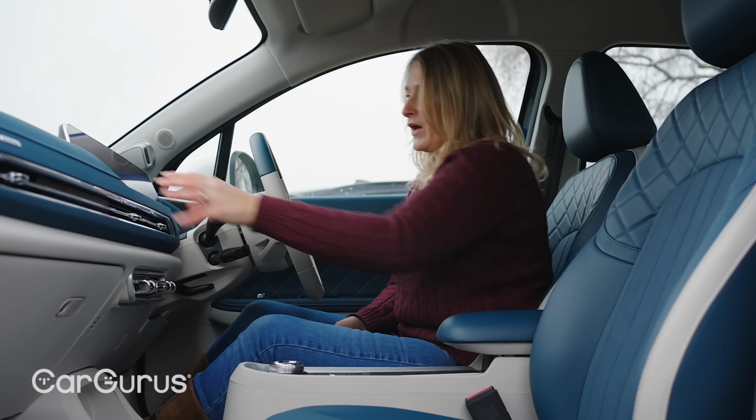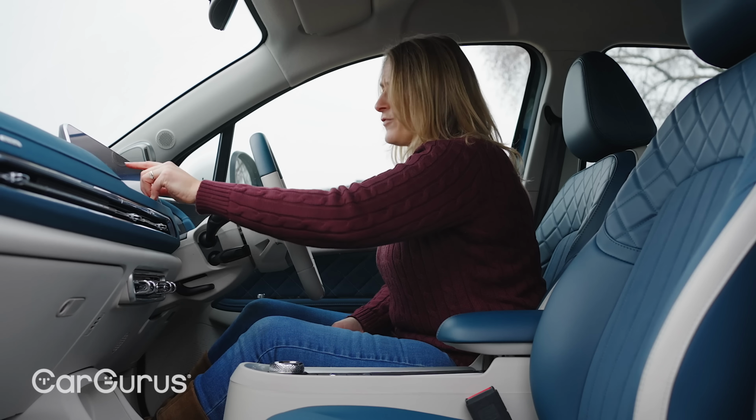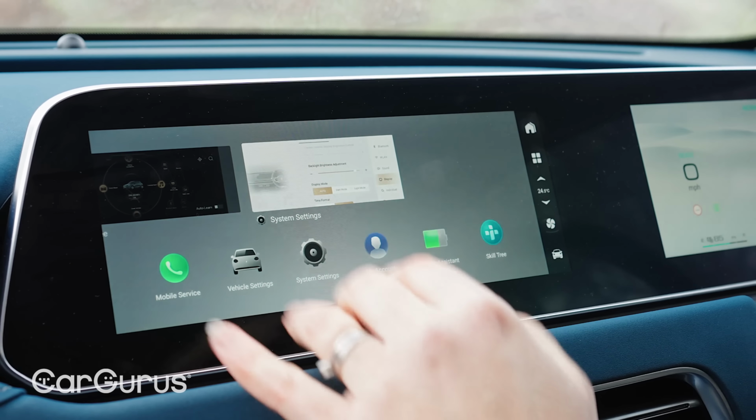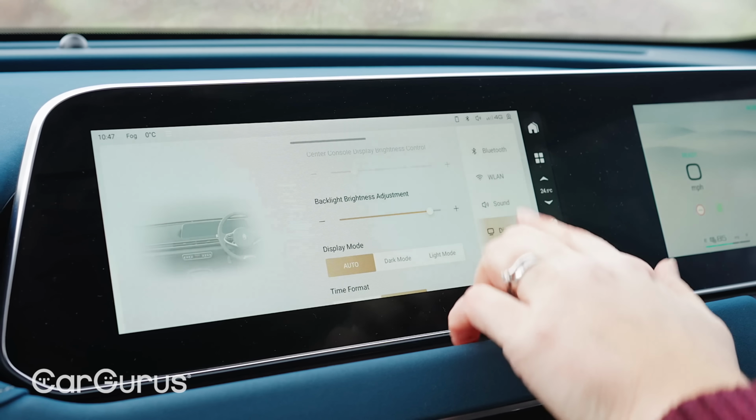So other than that, the screen itself, it's fine, but a lot of the icons are quite small. It does respond quickly enough. It makes a lot of funky noises, this car, I have to say.